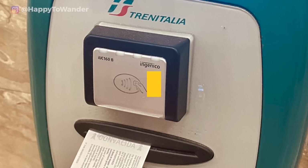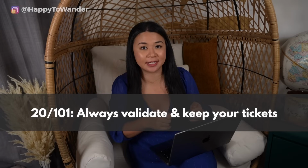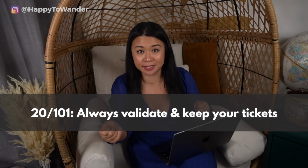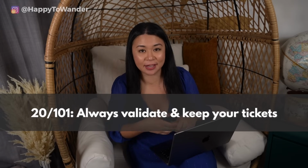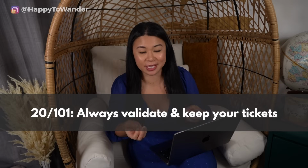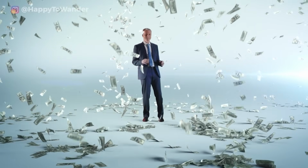Tip number 20 is to always validate and hold onto your ticket. So in a lot of European countries, just buying a ticket isn't enough. You have to physically validate it and validate it properly, or else that ticket isn't considered valid. And if there are ticket controllers that come on board, which is actually quite common, they do have the right to fine you if you haven't bought the right ticket or validated it properly.